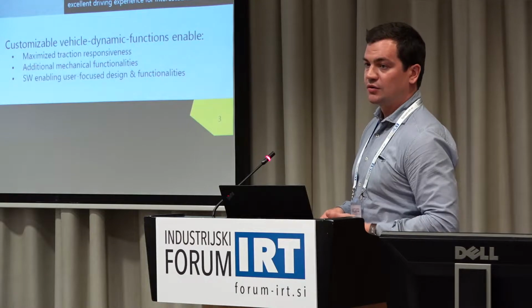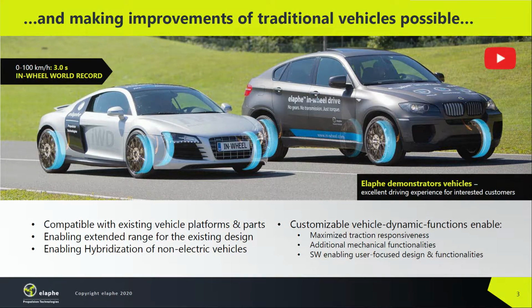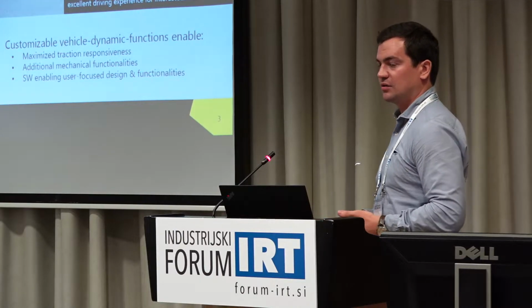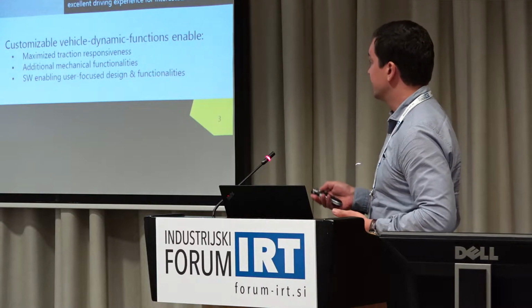On the screen, you're seeing two of our showcase vehicles. We intentionally wanted to showcase two very different segments. One is a converted Audi R8, a supercar with very high acceleration. The other is a BMW X6, the coupe variant of an SUV. They both have identical motors from ELAPHE, so 4 in-wheel motors, one in every wheel. Each of them can produce 110 kilowatts of peak power and 1,500 Newton meters of torque. Altogether, this is 440 kilowatts or 600 horsepower per vehicle and 6,000 Newton meters of torque. And this can be delivered almost instantly, so much differently than with conventional vehicles.